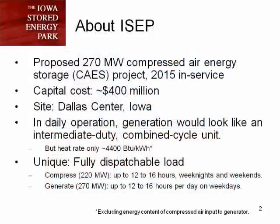The Iowa Stored Energy Park was a proposed CAES facility. It would generate 270 megawatts during on-peak load periods. It had an estimated capital cost of about $400 million for in-service in 2015. That's about $1,500 per kilowatt. Its site was near Dallas Center, Iowa, near the northwest corner of the Des Moines metro area.